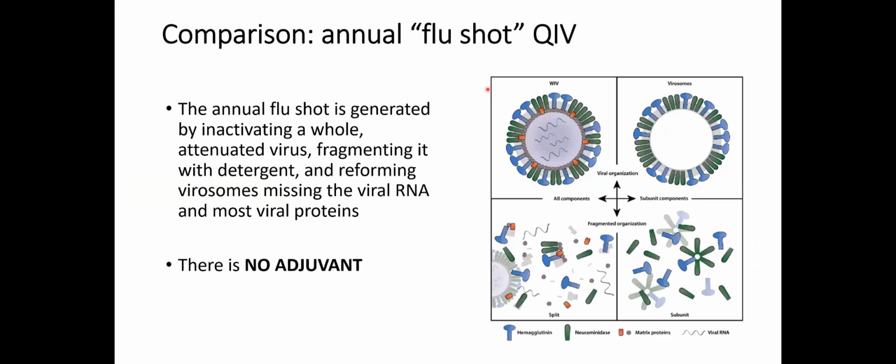Okay. And this is in contrast to the way the annual flu shot works, as I mentioned, is we just take flu virus, we perform what's called a detergent split, where you add basically just a little bit of soap, you break apart the viral membrane, and then you reform sticky rosettes of the viral proteins and purify out complexes of the HA and NA with very little other components of the virus, and no adjuvant is added. And so this is probably in part why influenza vaccines are not particularly potent compared to what we're seeing for SARS-CoV-2.